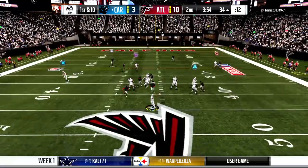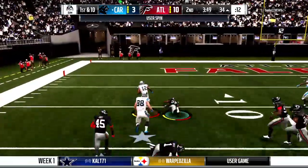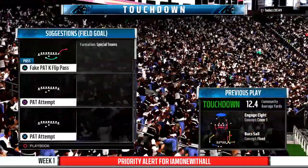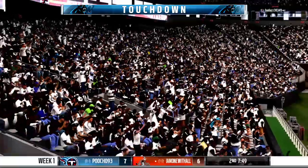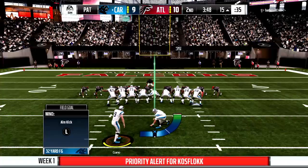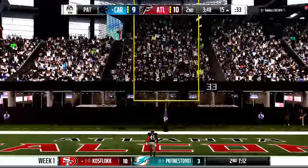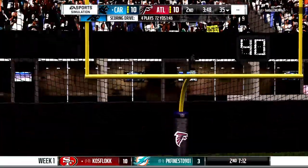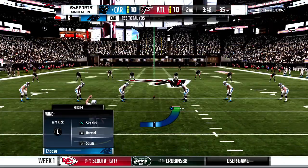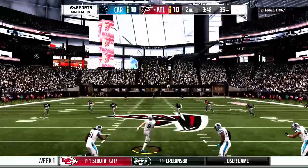On first down, Newton. He rifles it, complete, caught by Moore. Oh, and now he bowls him over. Touchdown, Carolina. DJ Moore, 34 yards. And the Panthers are now an extra point away from tying up this game. Extra point try good by Gano. And we are even at 10 apiece. So we're right back where we started, all even as the kick's away.